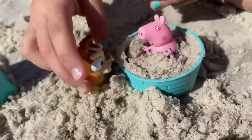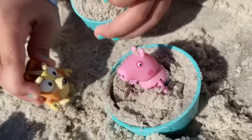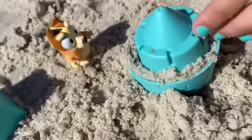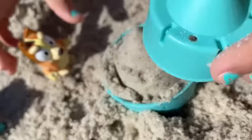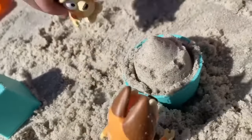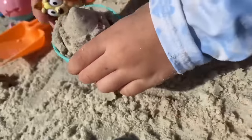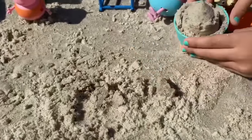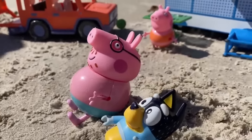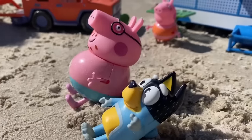Hey, Georgie, I want to tell you a secret. Oh, okay. Wait a minute. Bingo. Did you just bury Georgie in the sand? Yes. Georgie, are you okay? He's okay. This is the life, huh, Daddy Pig? Oh, the perfect day. Family time is the best time.